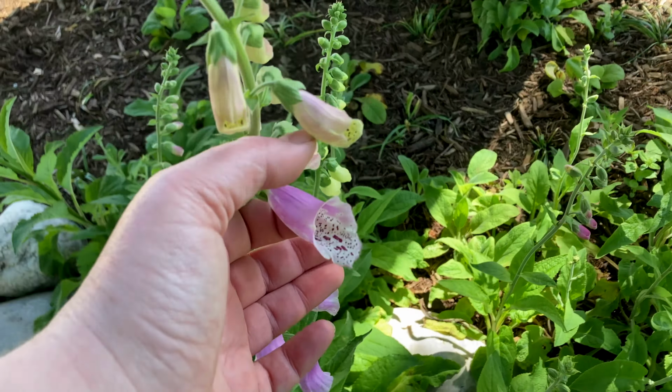We got a nice pink one. There's some purpley colored ones and some light yellow. Here's another look at a purpley color, and you can see the bluebells have died back, which is to be expected. We've got some other really pretty foxglove over here, and then the ones that are more evenly spaced that have no flowers are the ones we just planted, which won't be flowering until next year.